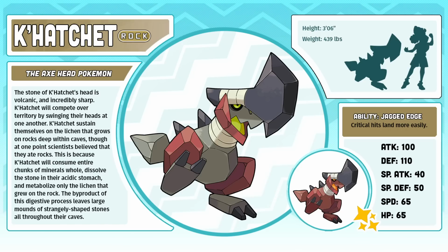This is because Kahachet will consume entire chunks of mineral whole, dissolve the stone in their acidic stomachs, and metabolize only the lichen that grows on the rock. The byproduct of this digestive process leaves behind large mounds of strangely shaped stones all throughout their caves.